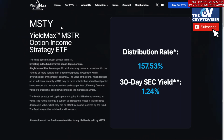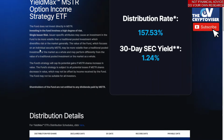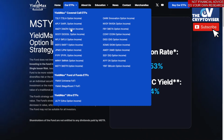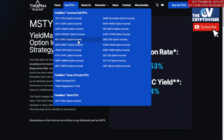And so using that premium and just taking the money and selling these covered, short-dated call options, you're basically trading the volatility of MicroStrategy. And what this ETF, what really Yield Max ETFs, they have a ton of them. And a lot of them pay out fairly decently. I'm not going to say that they're all great or that they're all consistent, because they're not.